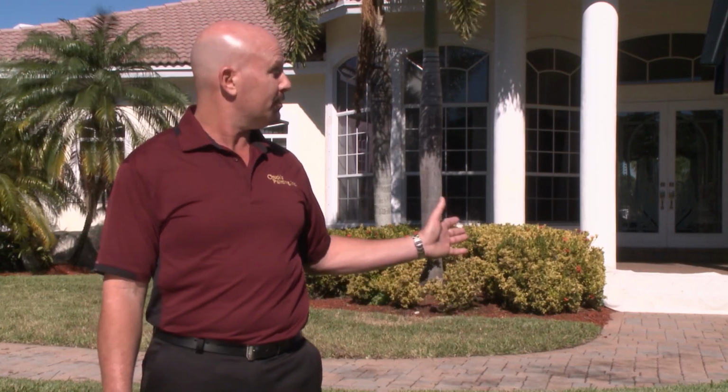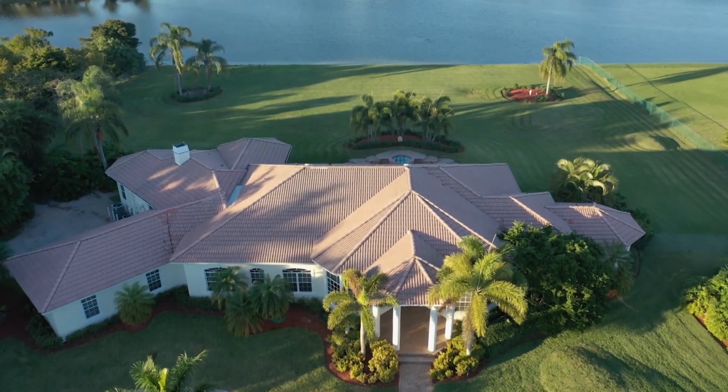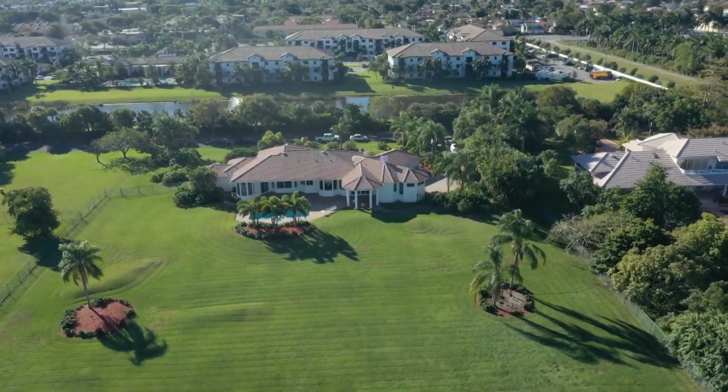I'm looking very forward to having the house painted. It's needed it for a while. This particular project is about a 5,000 square foot house. It needs a little bit of TLC. And we're really looking forward to helping them revitalize the property. We're on 2 acres. We're on water. I love the nature that's around the house. But with the nature also comes a lot of work.